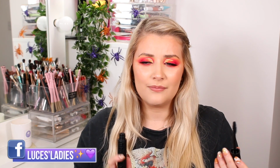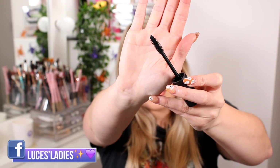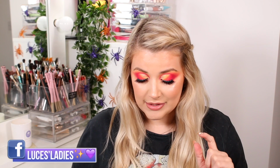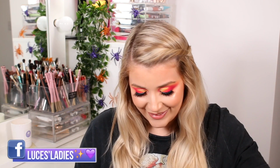I'm so glad that it's a black one, because I hate when you get a kind of funky colour and you're like, when am I ever going to use that? Ever. But the brush is huge. This is what it looks like, and this retails for £17. So it's their Kat Von D Vegan Beauty Go Big or Go Home Volumizing Mascara. Chunky. He's a chunky monkey.